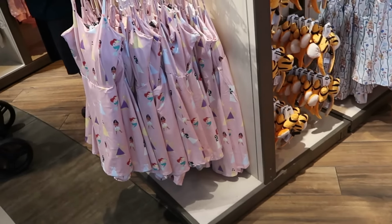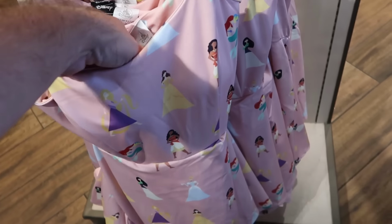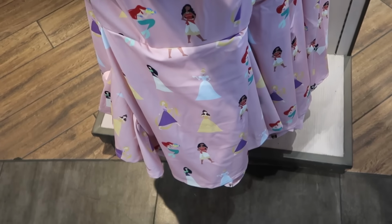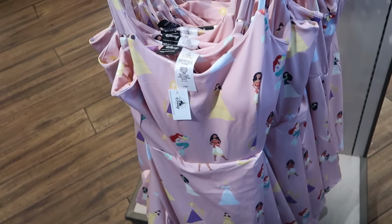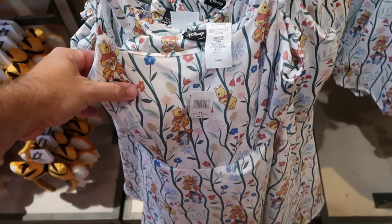And then over here, even more brand new dresses. How nice is this though? Loaded with all of the different Disney princesses, from Cinderella, Belle from Beauty and the Beast, you have Mulan, so many different characters for $65. I'm loving all the new dresses that they have here at the World of Disney store.